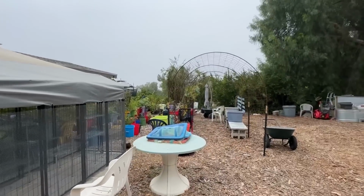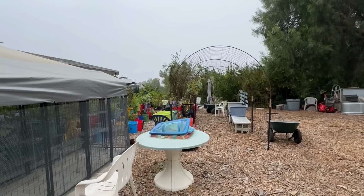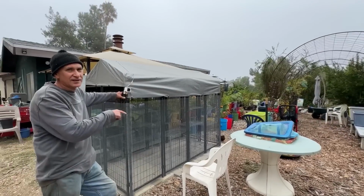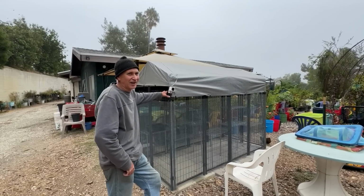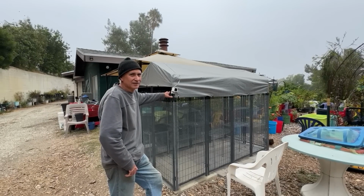I feel so bad. Look, you're overthinking this because I know how much work went into it, and I know how much work it'll take to disassemble it. So I don't have a problem with it. Seriously, you don't have a problem?